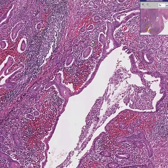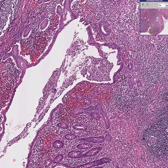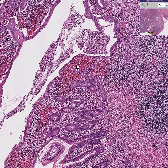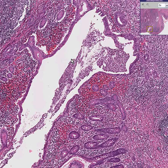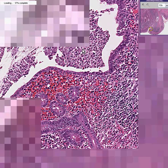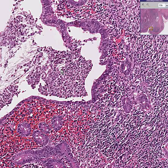And it's the fact that if you looked at these crypts of Lieberkuhn, which extend towards the base of the gland, and perhaps here's a large one, you can see that they often fill up with pus cells. This is what they call a crypt abscess. A crypt abscess is not diagnostic of ulcerative colitis, as, for example, a granuloma might be for Crohn's colitis, but it is a very, very, very common feature.